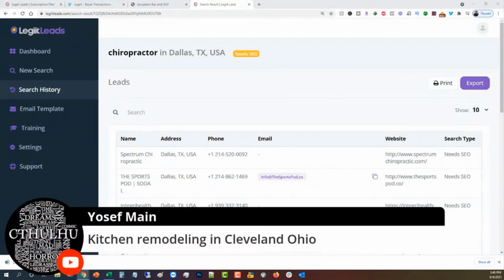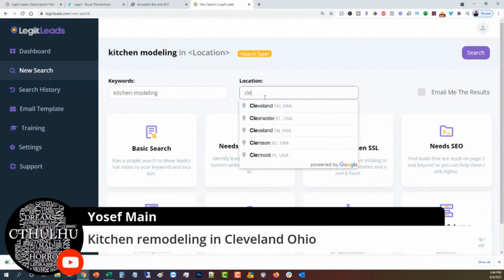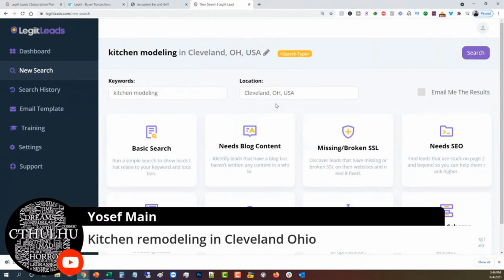Yosef says kitchen remodeling in Cleveland, Ohio. All right. I was in Cleveland a little over a month ago. That barely relates, but I would mention it. Cleveland, Ohio. And I'm going to assume that you wanted SEO. If not, sorry.